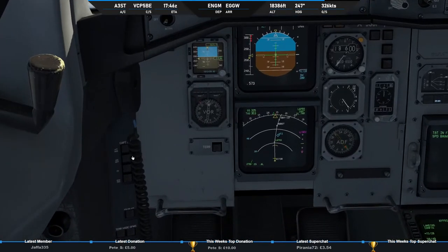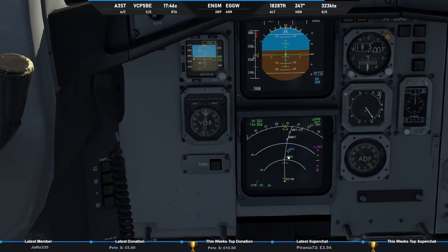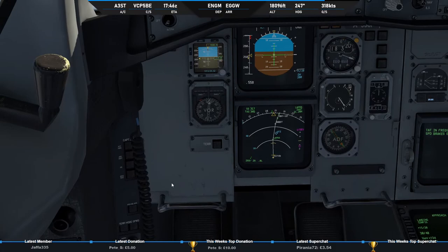Nicholas, does this aircraft show TCAS on the ND? I can't remember. Did it have any TCAS traffic on the display on departure? I genuinely can't remember.